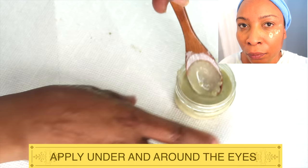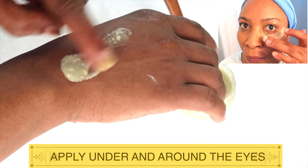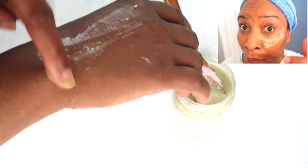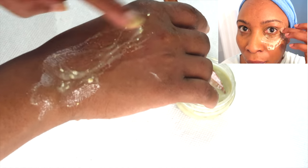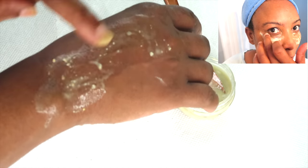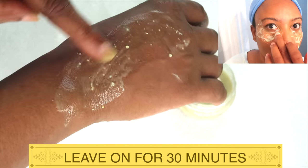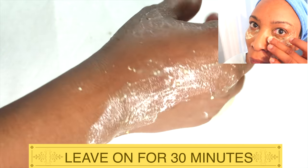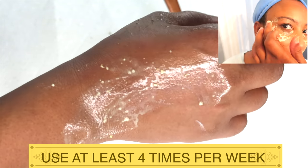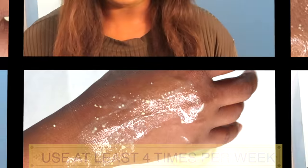Now to use the remedy, you're gonna take a little bit and apply it under your eyes, like I'm showing here. Just apply it under your eyes. Make sure to go to the side and just rub it on, just like a mask, but this is an eye mask. You can also choose to use a mask sheet for your under eyes with this remedy. And you're gonna just leave it there for around 30 minutes. And then you're gonna rinse off, pat dry the under eyes, and apply your favorite eye cream.